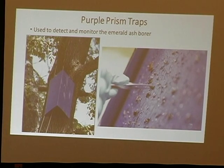Purple prism traps are used to detect and monitor the emerald ash borer. I'm sure you guys have seen some of the prism traps put up by the DEC around the city. These traps are hung relatively low to the ground and are purple in color because that attracts the female ash borer. There's a leaf alcohol scent also applied to these to mimic emerging green foliage. So when the ash borer is attracted to this, it sticks to the side of the trap. When taken down, the DEC individually plucks each insect and identifies the ash borer.